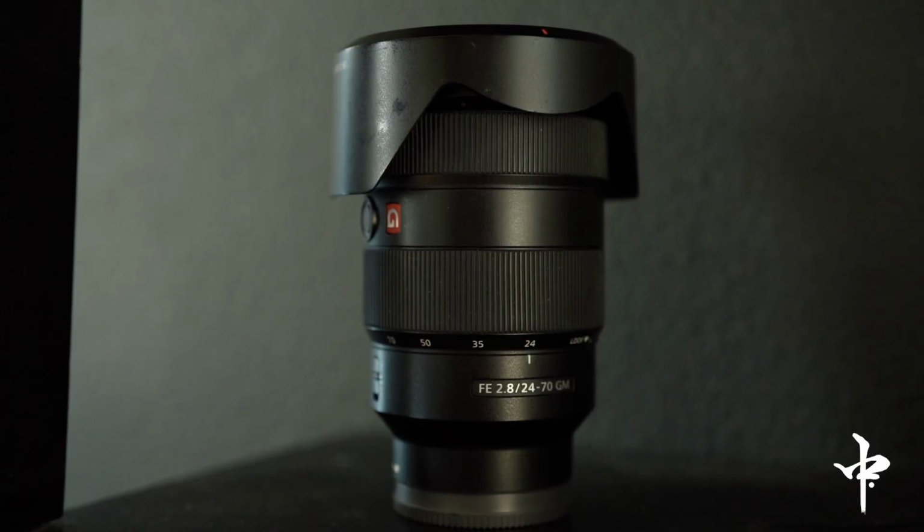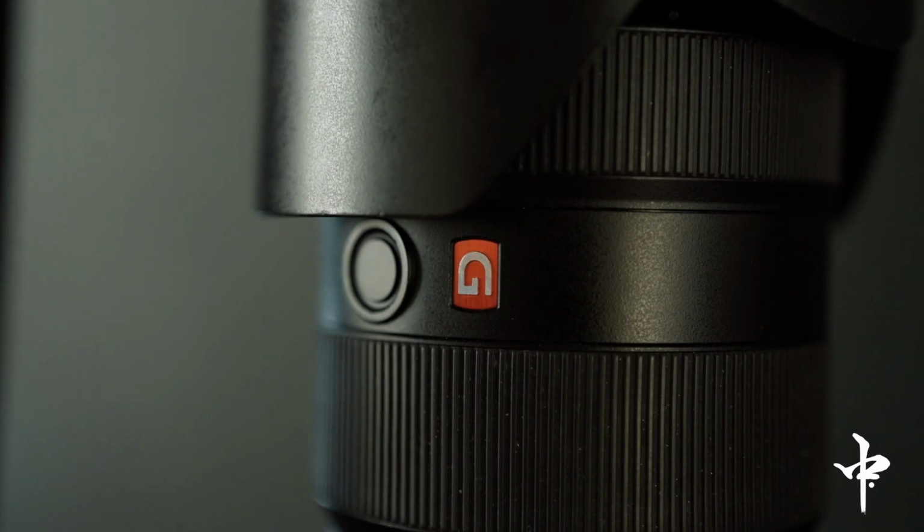Now, this is also a zoom lens. There's not only a trend of me buying G Master lenses, there's also a trend of me buying zoom lenses. Now, I know what you're thinking. Where's your prime lens? Why aren't you using a prime? I'm using a prime lens right now, and I love that lens. This is a Zeiss 40mm right now.